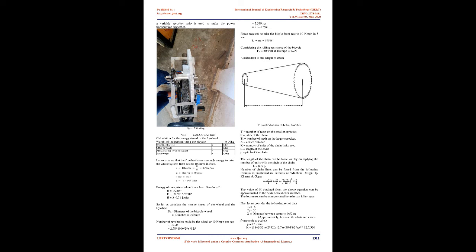Using a proper mechanism, this energy that is stored in the form of potential energy can be converted back into kinetic energy to give the vehicle an extra boost of power. In the literature review, different types of available KERS systems are compared, and a mechanical-based KERS system is found to be the most suitable for a bicycle.